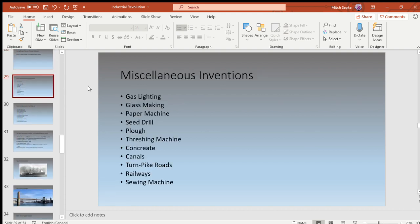A couple of miscellaneous inventions that aren't really worth talking too much about, but just kind of highlighting. You finally have gas lighting, so lighting becomes a lot easier other than candles, glass, paper. You have a plow, so you don't have to do that by hand anymore in the field. Canals, which help direct water, right? You have railways, you have the sewing machine. So a lot of these things help to even develop basic life and the standard of living for a normal person and increase that.